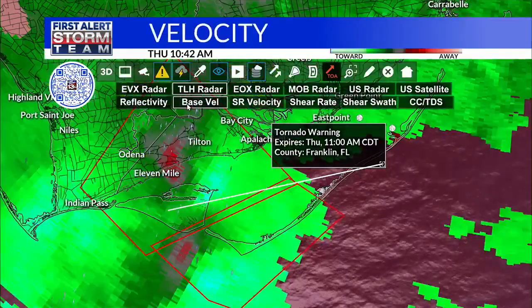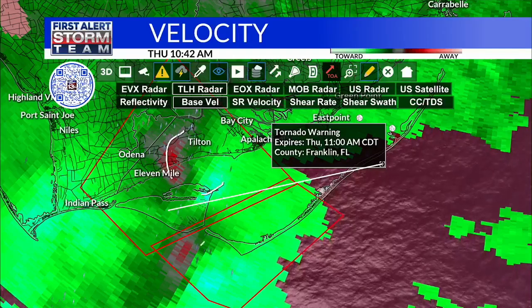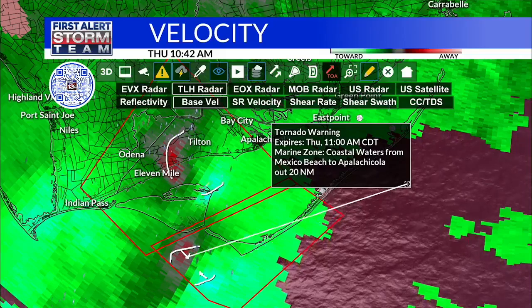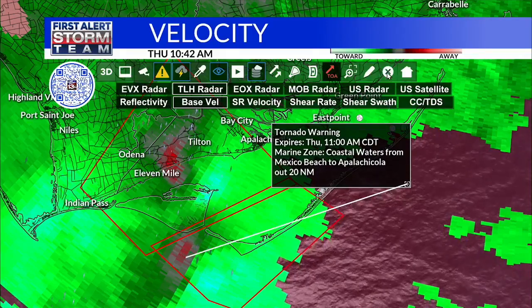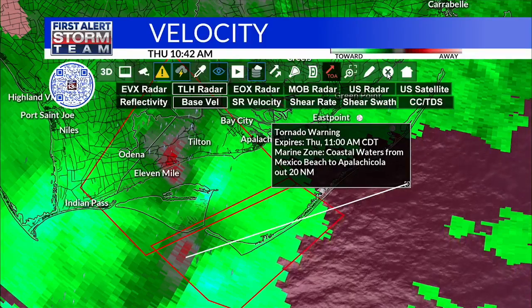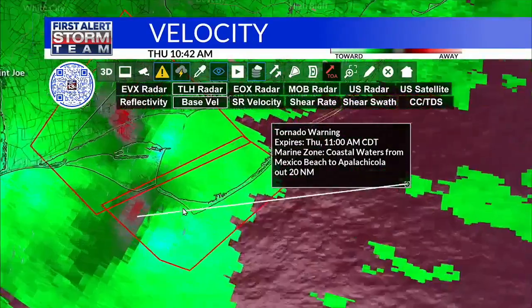So that rotation certainly has broadened overall, and then you can see this rotation is starting to tighten. So starting to see those two pieces of energy get closer together, and we're starting to see these get further away. That's what we mean when we say tightened or broadened. The couplets literally tighten, meaning the colors get closer together, and when they start getting further apart, that just means that rotation is starting to get further apart as well.